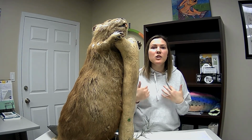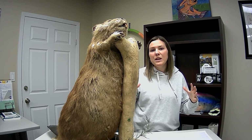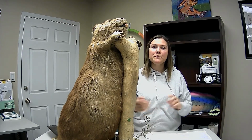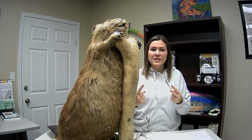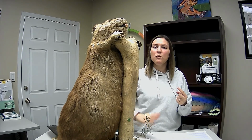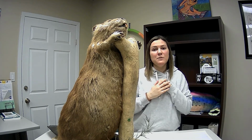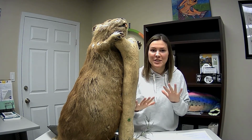So then they'll build themselves a lodge. A lodge is going to be a pile of sticks and rocks and mud in the middle of that beaver pond. It's going to have 2 entrances on the bottom, so they have to swim under the water to get inside. There's also going to be a chimney in there for airflow too. So like I said, beavers are incredible engineers.